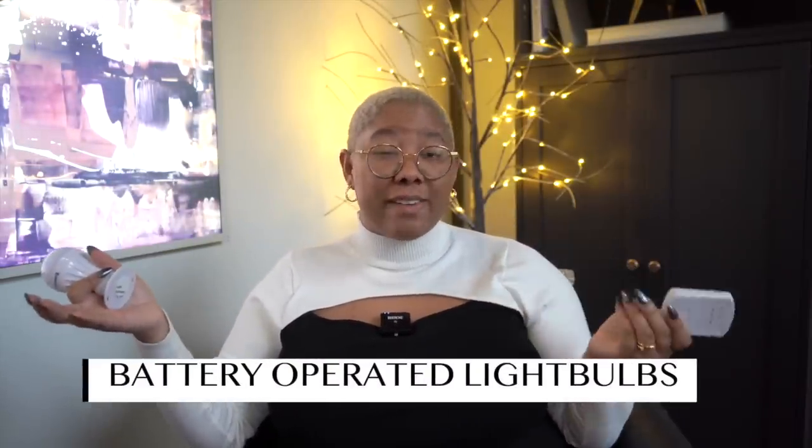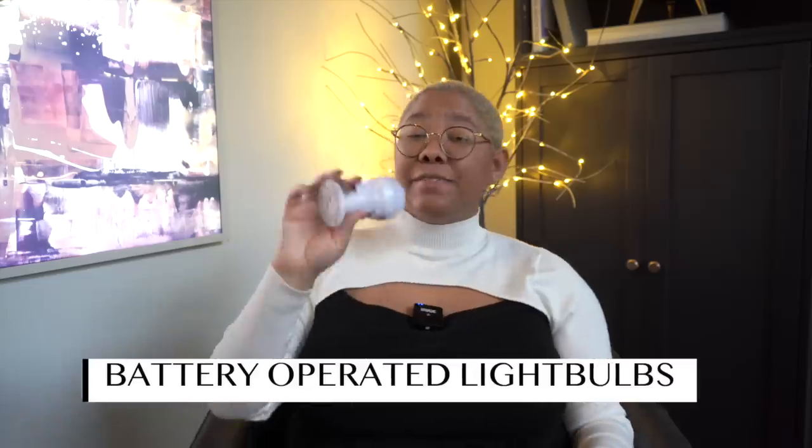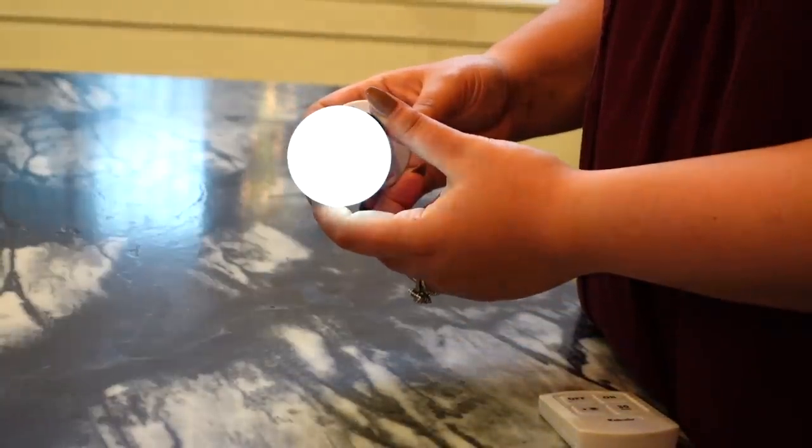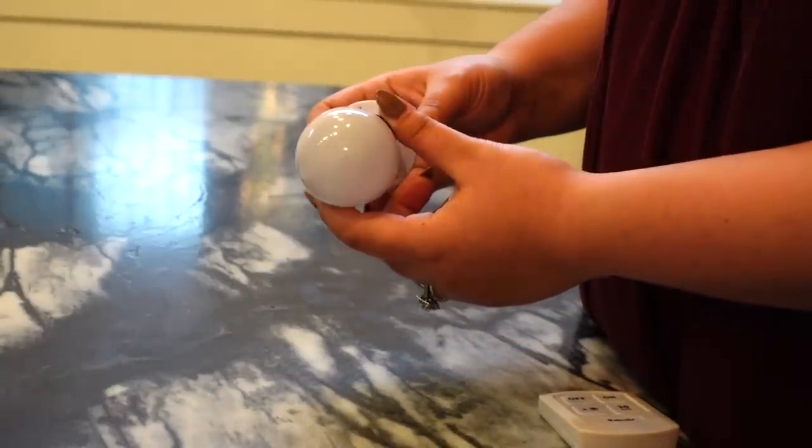Now last year everyone was obsessed with those emergency light bulbs, but they only last to charge for 5 hours, then you have to recharge them. So I actually found these. You get four of these light bulbs for $33. Basically the way they work is they're battery operated. You use three AAA batteries, which are included, and look at them, they give off light.